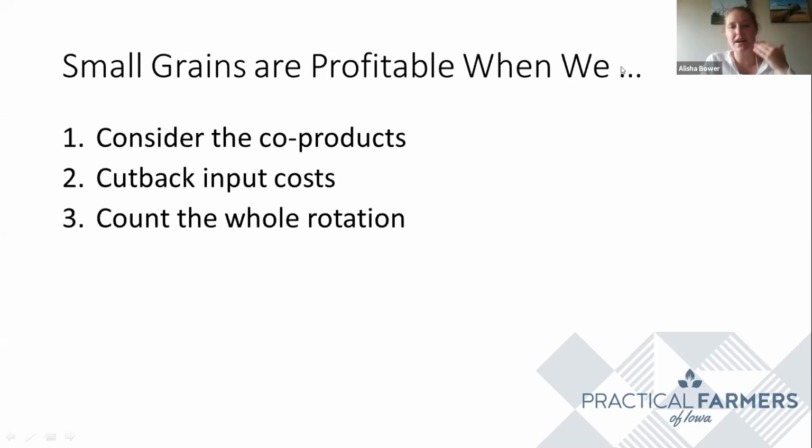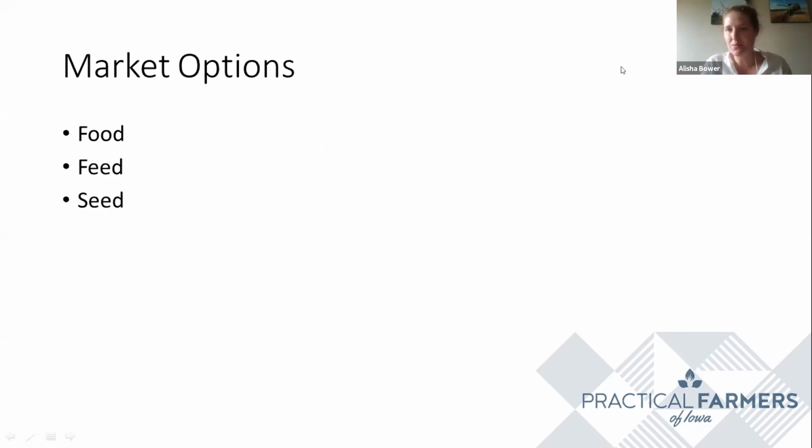And so I also wanted to mention a little bit about market options here, because this is one of the things that PFI has been doing a bit of work on and organizing to try to connect more farmers with markets and create more markets for small grain crops. And as Jim said earlier in his presentation, wheat pricing is different. It's just a little bit different. And so I did want to touch on a couple of key things that we've learned and observed with these markets, just so that we're setting everybody up for success, at least with what we've learned so far.